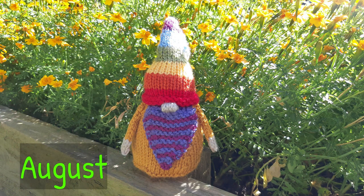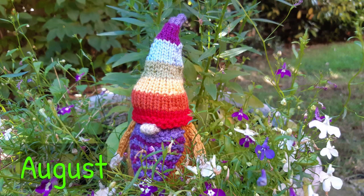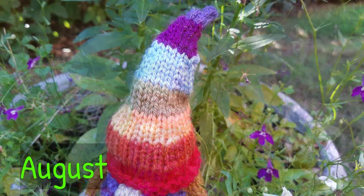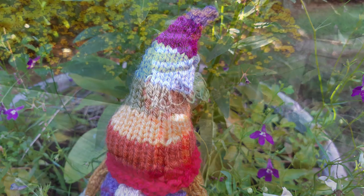In August, again, more Stylecraft Special DK oddments to make a gnome with a rainbow hat and a stripy beard. So bright and summery. I think he was just really reflecting all of the colours of the summer flowers in the garden and out and about. So, yeah, he's rather nice.